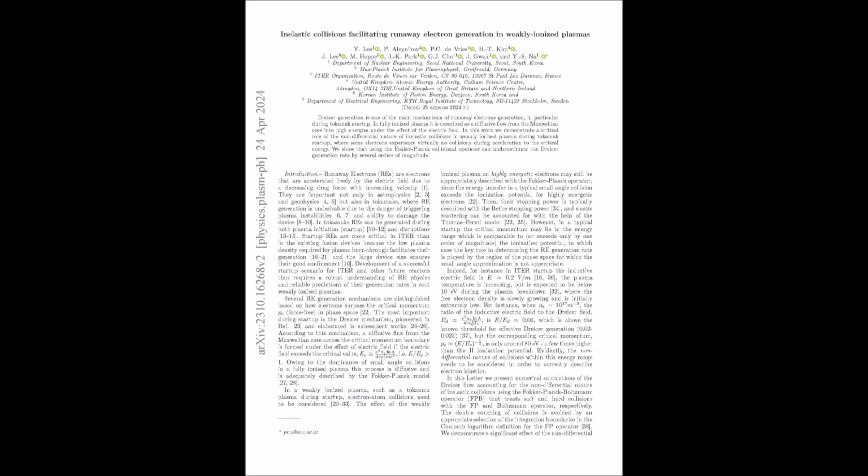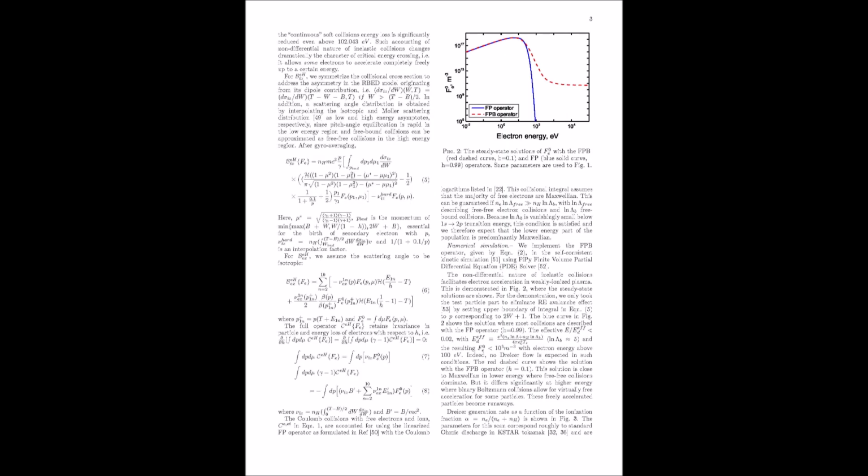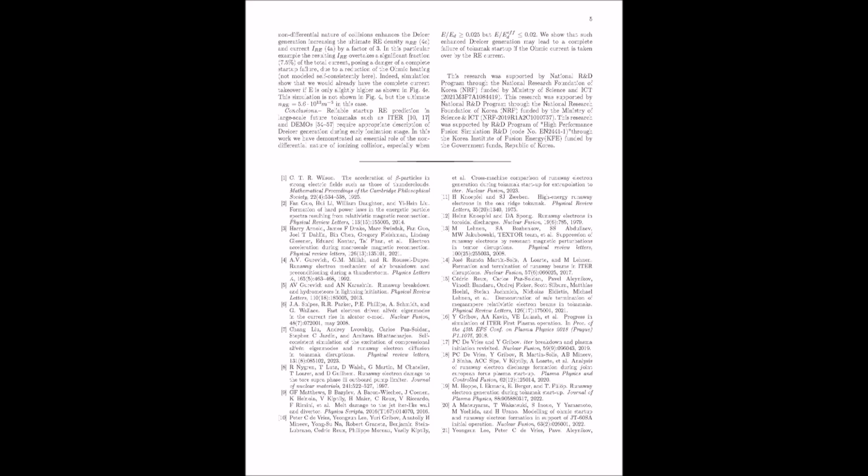And to distinguish between the soft and hard collisions within the FPB operator, they use something called the soft-hard separation factor, which is denoted by little h. If the energy loss fraction of an electron during a collision is greater than h, it's considered a hard collision and handled by the Boltzmann operator. If it's less than h, it's a soft collision, and it's dealt with by the Fokker-Planck part. So h is like a filter, separating the collisions based on their impact on the electron's energy. Okay, now let's get to the math.